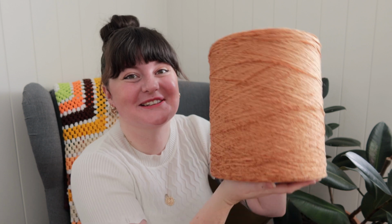I guess there's one more thing that I wanted to mention in regard to future plans. Hang on one second. I have a cone of yarn. This is so heavy. This is a lot of yarn. That's how big it is. I would say it's fingering weight.